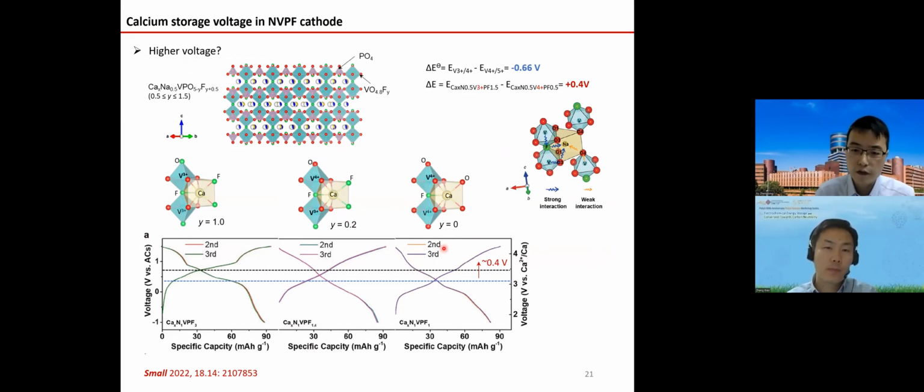Next, we studied the voltage, because for cathode material we want high voltage, right? We found that if we change the fluoride content, for example from y equal to 0 to y equal to 1, you can see an apparent upshift of the potential. When y equals 0, that means fluoride is 0.5. For y equal to 1, that means all the oxygen is occupied by fluoride. So there is an apparent voltage increase. It is related to the inductive effect between the fluorine and the PO4.